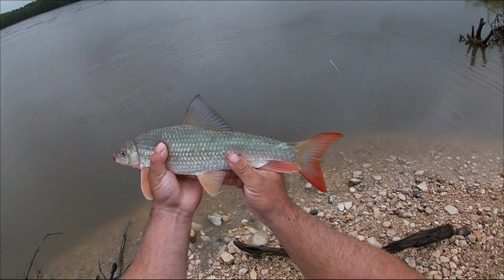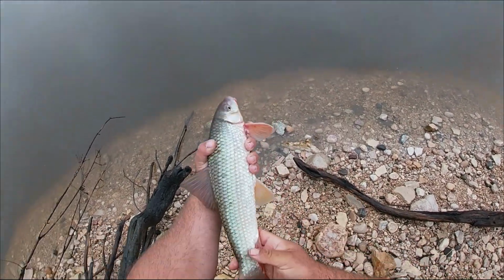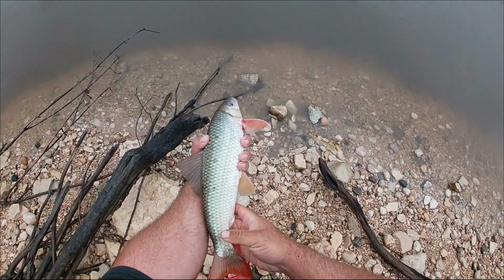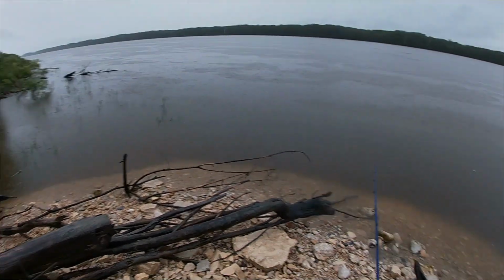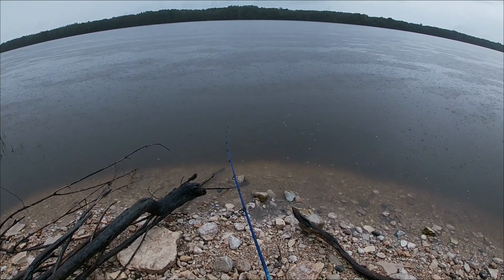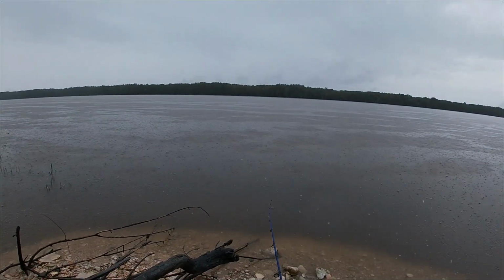Seriously, look at the colors on that. A little bit of blood on his nose, but that's from the hook. Look at that. Wow. Who says suckers can't be pretty fish, hey? Snap a release shot. I think I'm done.